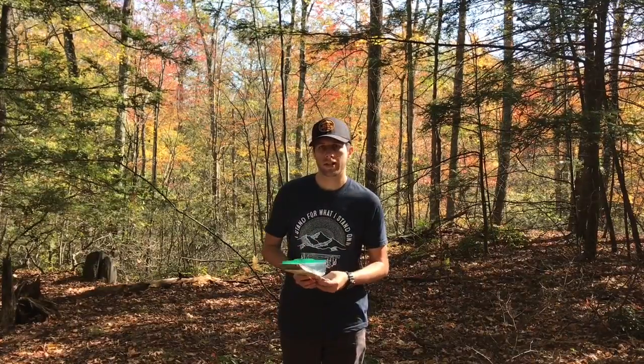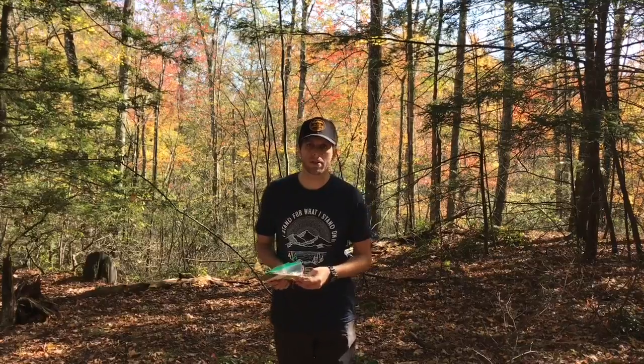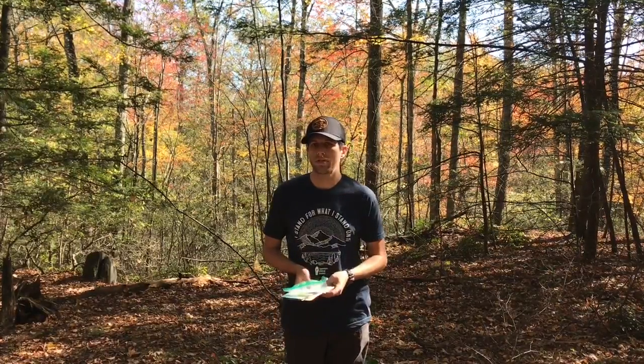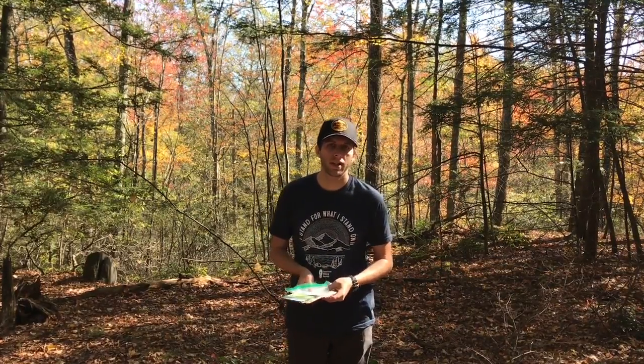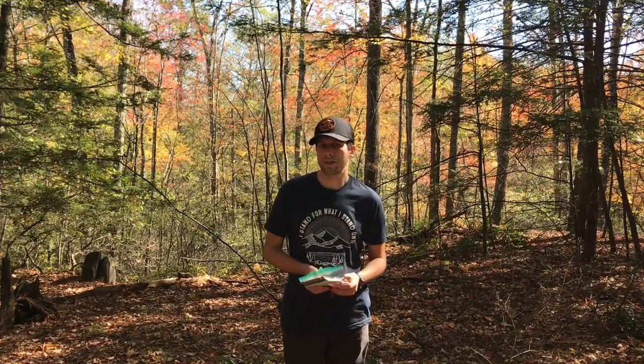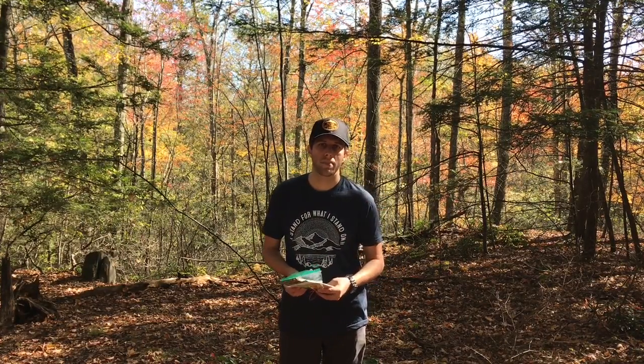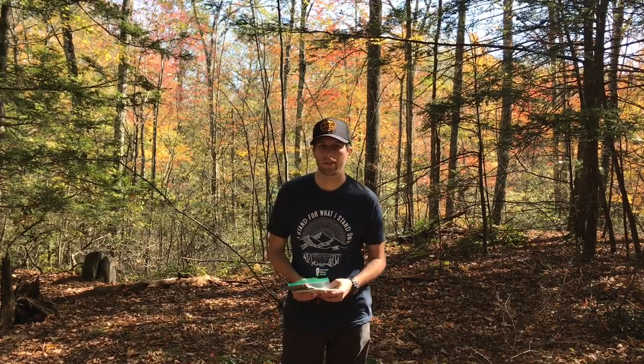Now, you can also bring a GPS with you. You can use the various apps out there for smartphones, and you can also use an activity watch if you have one that has a barometric altimeter. All of those can relay information to you, but it's always good to go with your map and compass first and use those as a second backup to double check your bearings.